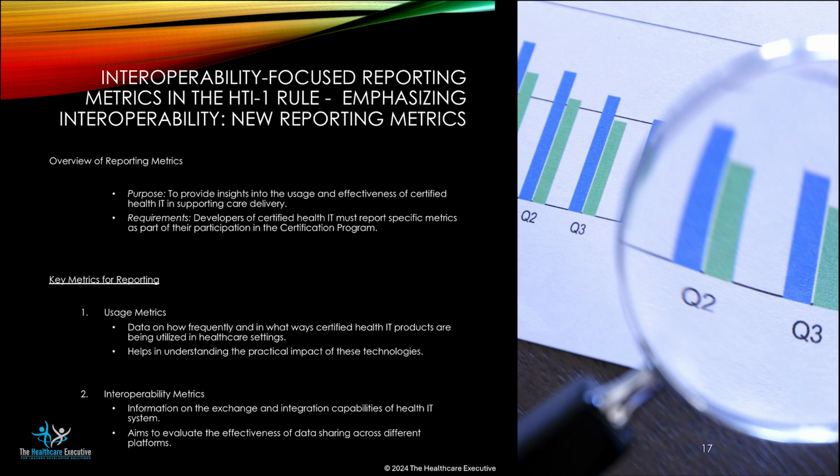So let's talk about another critical aspect of the HTI-1 rule, the interoperability-focused reporting metrics. These metrics are a new requirement for developers of certified health IT, aimed at enhancing the interoperability and effectiveness of these technologies in healthcare.